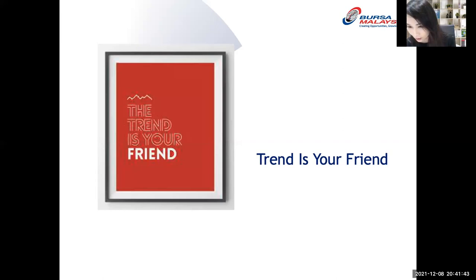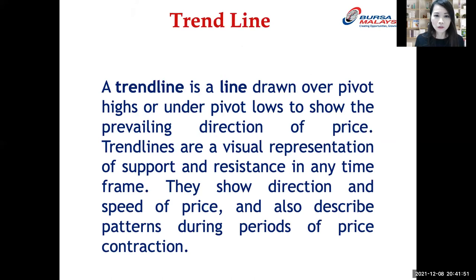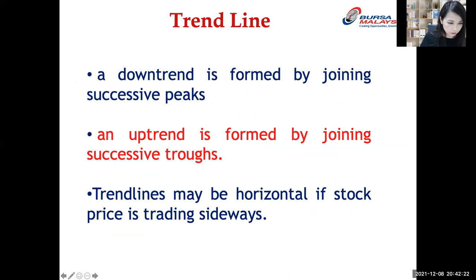Yes, trend is our friend until it bends. Yeah, that's right. When it bends, then it is on the reverse. All right. So first, I will give you some theories and then some practicals. So we will learn both, okay, theories and practicals. And a trend line is a line drawn over pivot highs and pivot lows to show the prevailing direction. So one simple definition is higher highs and higher lows. Whenever you see a higher high and higher low, I'm drawing a trend line here.